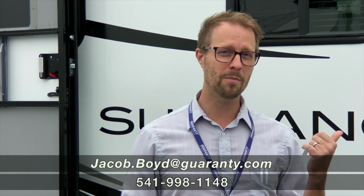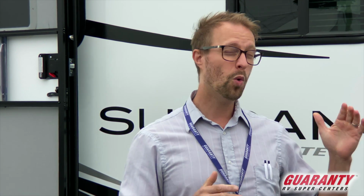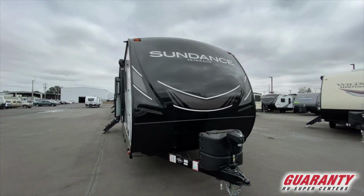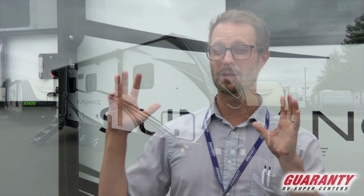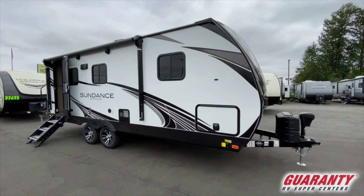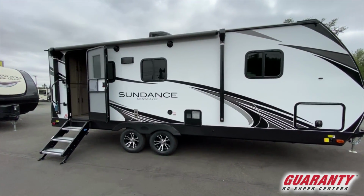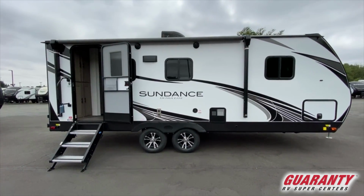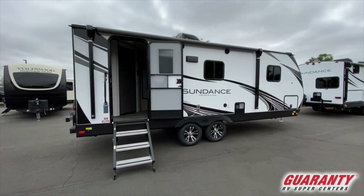I want to talk to you today about this 2021 Heartland Sundance 221 RV. It is a 22-foot and change floor plan, 25-foot overall. It packs a lot inside, and it was a little bit surprising how spacious it feels as well. It's just a hair over 5,000 pounds dry. A lot of versatility for the interior, a lot of great features packed inside as well as outside, and a lot of great value for something that can be pulled by a lot of vehicles.